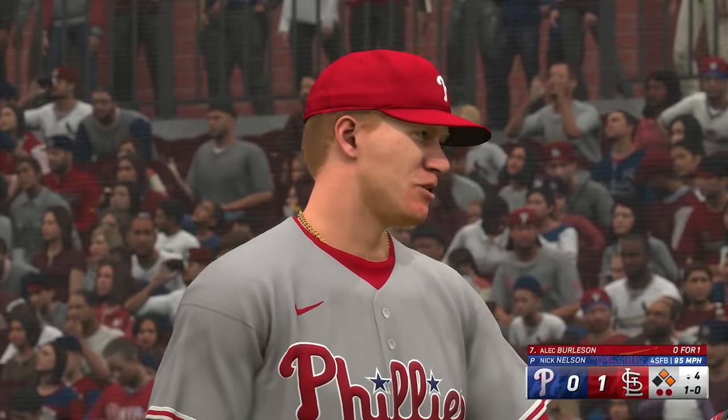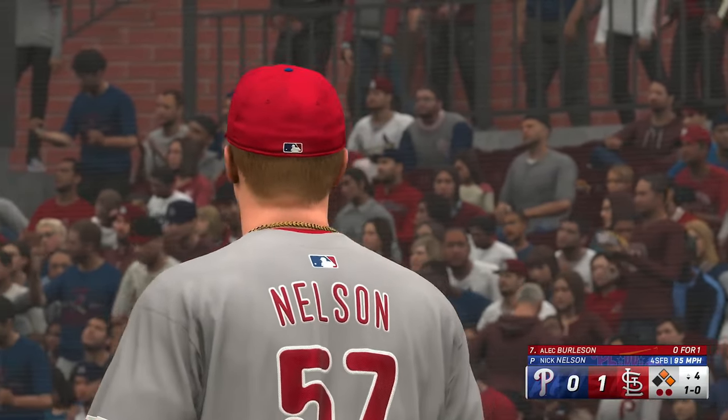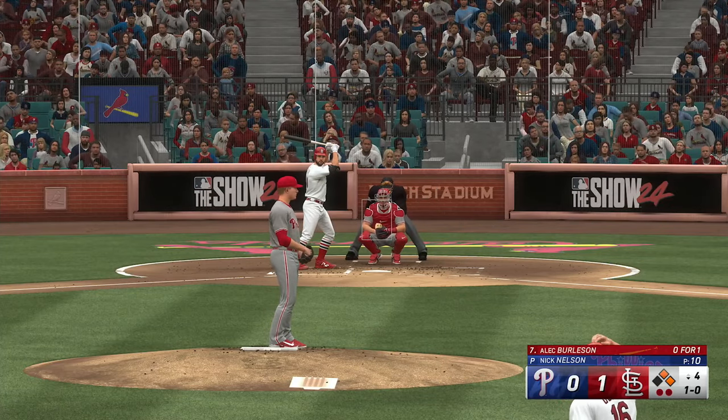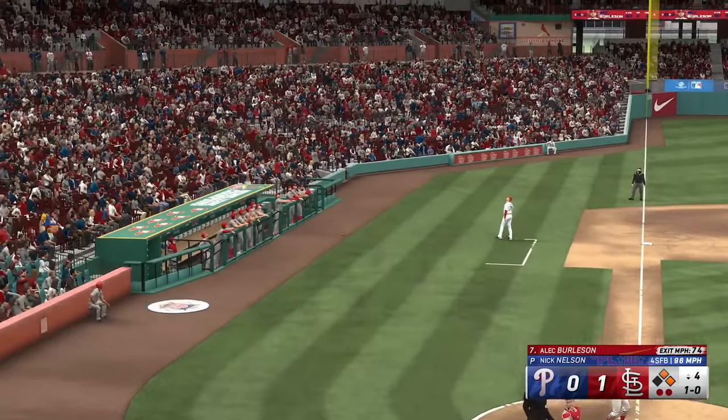First offering, and it just misses. Well, he's just given up three straight hits, and now he's behind in this count to this hitter. Might be a good time for somebody to call a timeout. Maybe the pitching coach goes out there and talks to him just a little bit. That one fouled off.